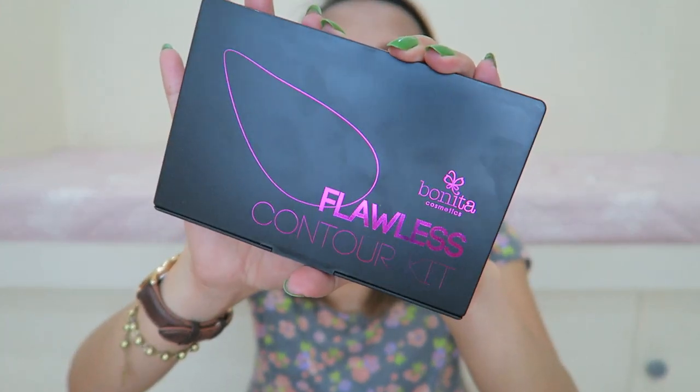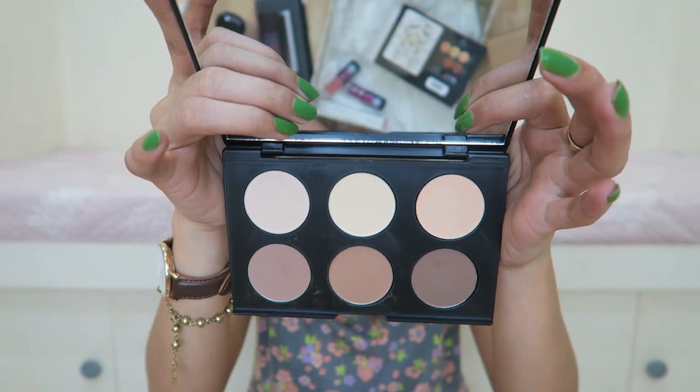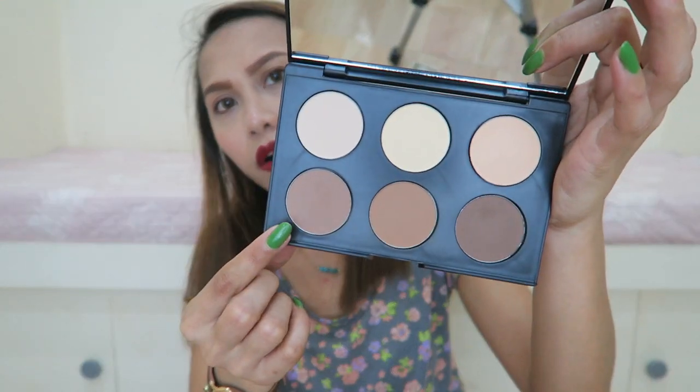And then, this is what's on my face, the bronzer. This one is from Bonita Cosmetics, the Flawless Contour Kit. And you guys, I actually liked it. It's very easy to blend on the face. It's not patchy at all. And you get 6 shades right there. The one I used on my face is this one. And it looks like that. I'm not perfect at applying bronzer because I'm not used to it yet. But yeah, it's pigmented.